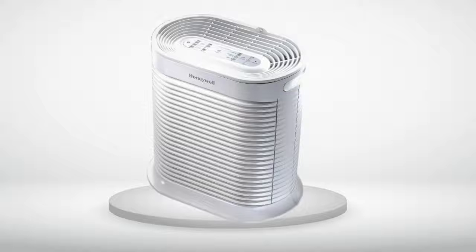Review number 7. I freaking couldn't believe it. I got the proper size machine for my bedroom. I turn it on at night and close the door, and in the morning I'm not congested for the first time in many years. When I open the bedroom door and walk into the living room, bam, I'm congested again. So this air purifier is really working.